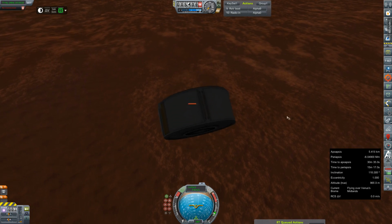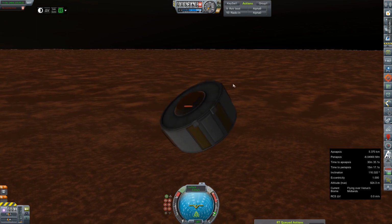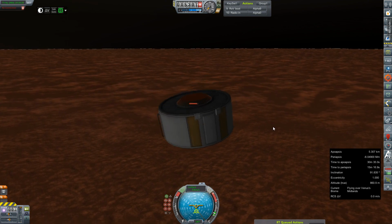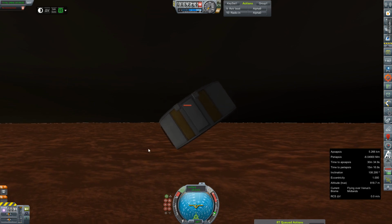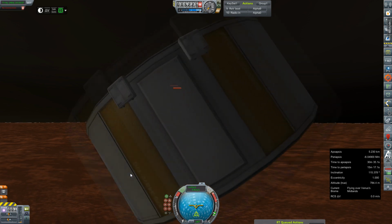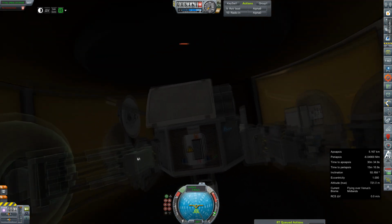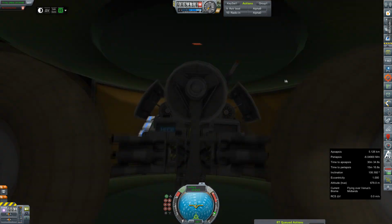Alright, 975 meters. I am still very concerned that this oscillation is going to give us a huge problem. Yeah, if we hit the ground on the edge like that and we end up upside down, I don't know if there's anything we can really do about it. Well, no. Because of all this stuff we have piled on top, we will not be able to operate the rover in its stowed configuration upside down.